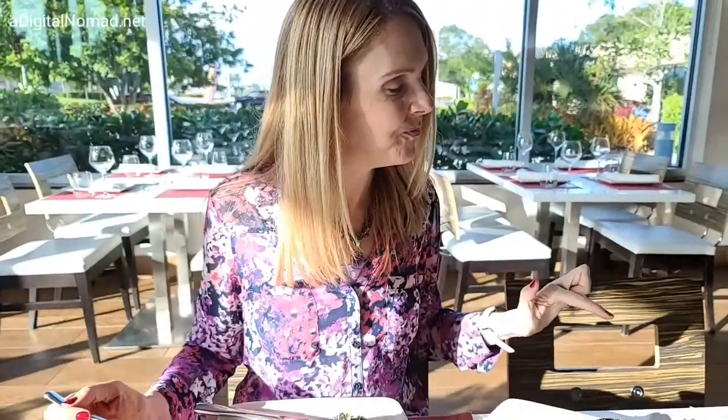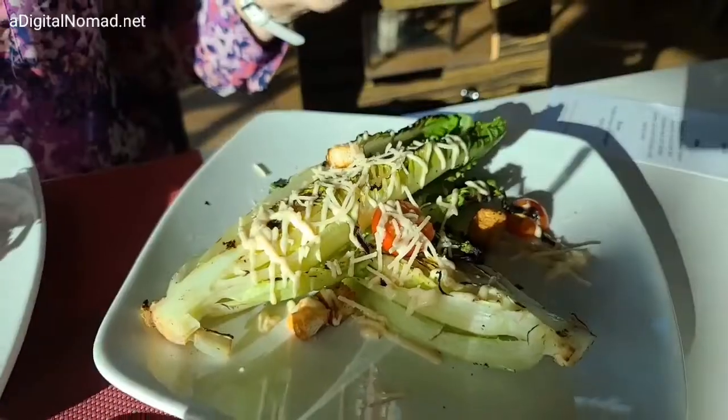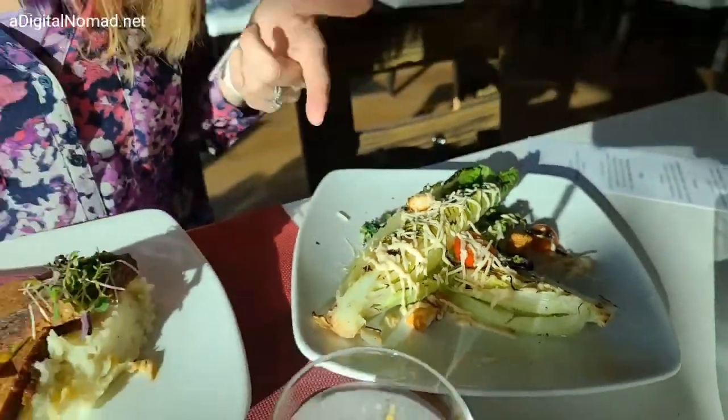It tastes like Caesar. And look, these are giant leaves of romaine there, like stalks of romaine. It's really good. It's hard to get a Caesar dressing that's vegan because it just doesn't taste the same, but this does taste like Caesar.